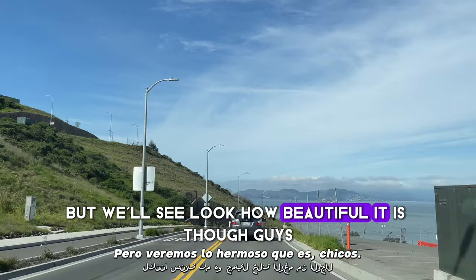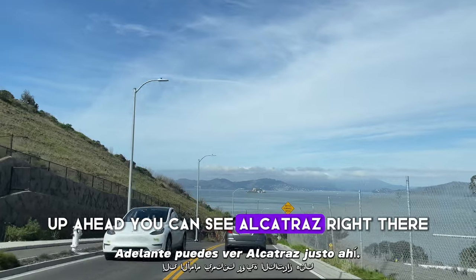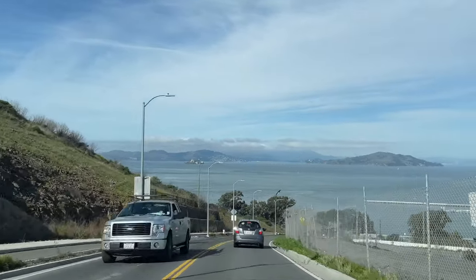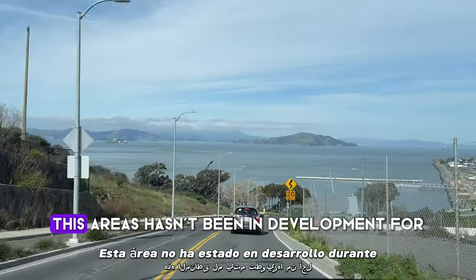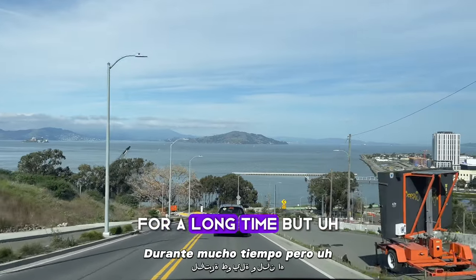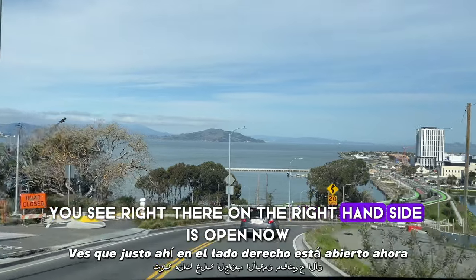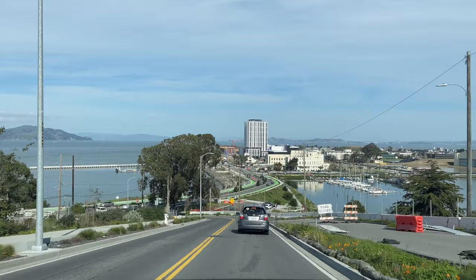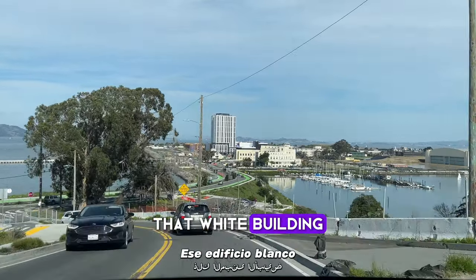Look how beautiful it is though, guys. Up ahead you can see Alcatraz right there. That's what Alcatraz is right there. Like I said, they're still building this area up. This area hasn't been in development for a long time, but I think that new tower you see right there on the right hand side is open now, and people are living in there. That tower straight ahead of us, that white building.